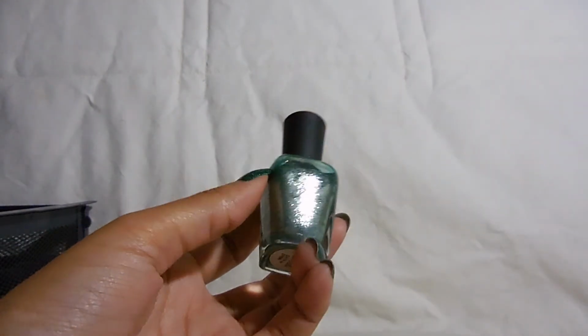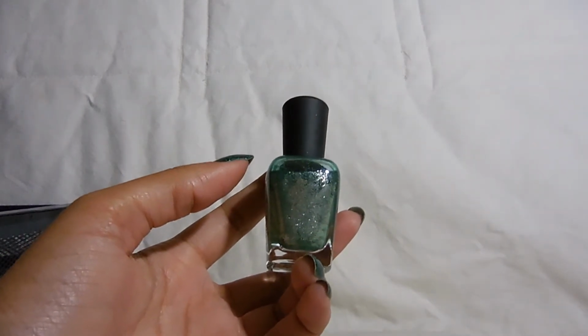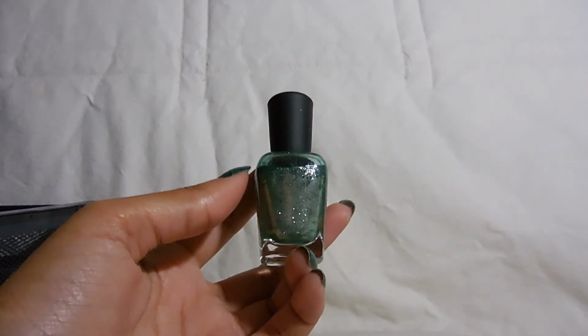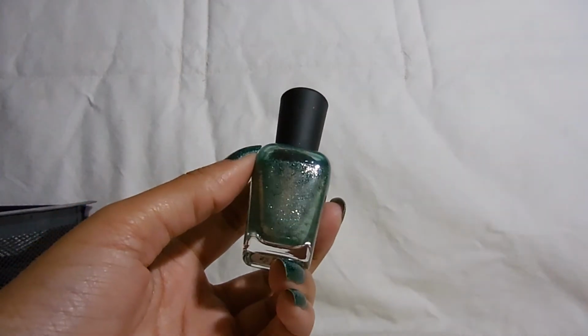It looks deceptive in the bottle because it looks like it's going to be this light kind of green, but it's a super, super dark forest green, and it's just perfect. Completely opaque in 1 coat, dries super quickly. This is definitely one of my on-the-go kind of colors, so if I'm rushing and I really need to get something on my nail, I will put this on, and it's just amazing. So this one is Cheetah.